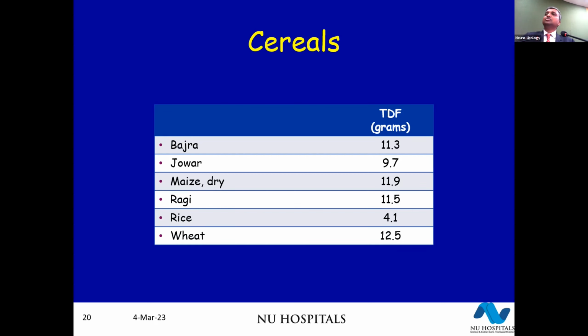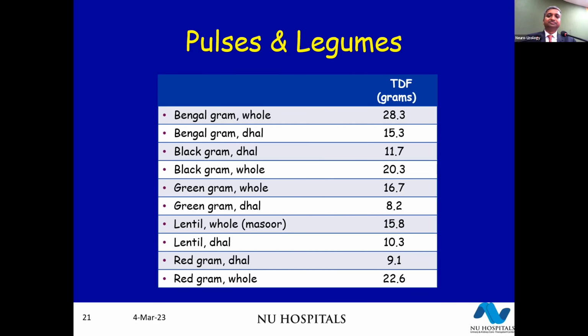So when you counsel the parents and the children on the amount of total dietary fiber, that is TDF, total dietary fiber per gram, just go through these values, and then you will find which are the types of food that have more dietary fiber, which you can actually advise to the parents or children. So the pulses have the maximum amount of TDF.